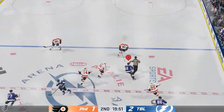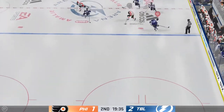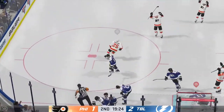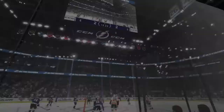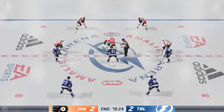They take possession as he locks them up off the faceoff. Moves it to Van Riemsdyk. Tremendous use of the body on the play. Hello! All tied up on the goal! Really good play to score and to get this game back to even. Now we'll see who can grab momentum. Philadelphia's even the score here in the second.